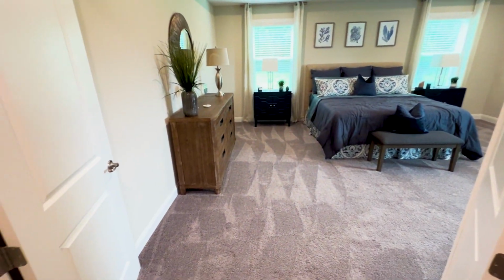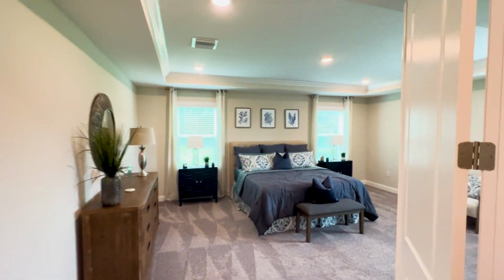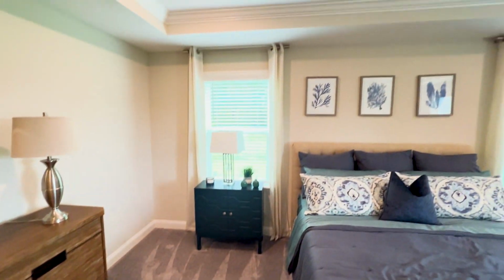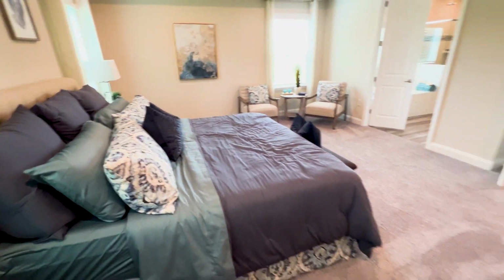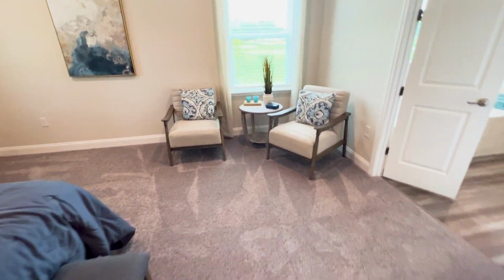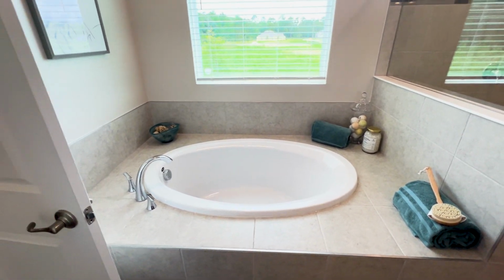Pantry. And then you have double doors into the master bedroom with a tray ceiling. Of course, this is a king-size bed. This master suite is enormous. And of course, here's the master bedroom, bathroom.